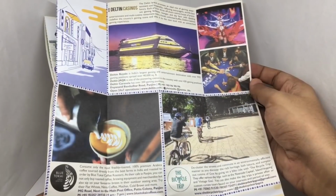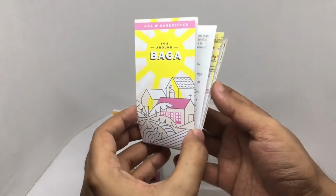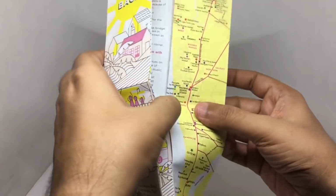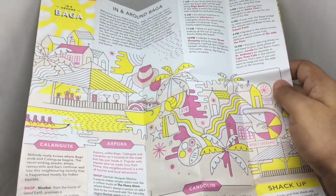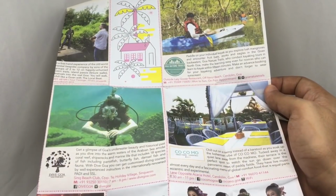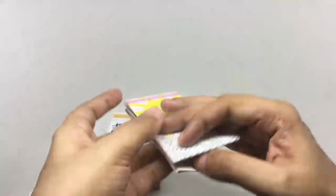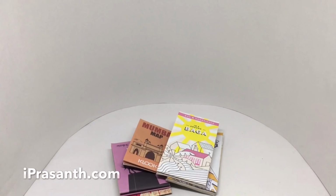This area is known for its boat casinos. This is the Baga Beach. That's the map. Really beautiful design. All the places and tours you can get, some of the activities. Some really beautifully designed maps. Quite nice. Check it out.